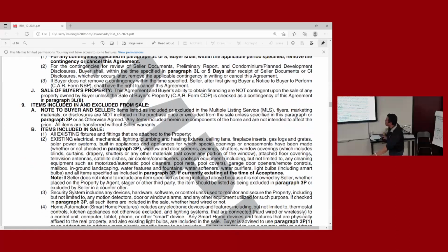I want to put in the existing items. They did add language right here. This is 9B. There was a lot of dispute over what was attached when it came to window coverings.